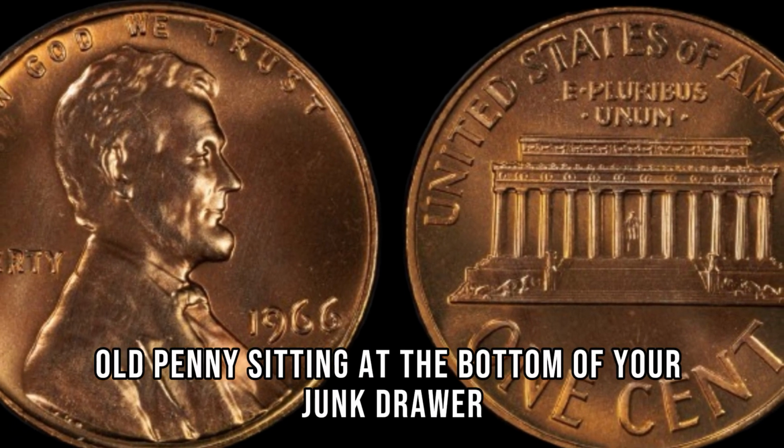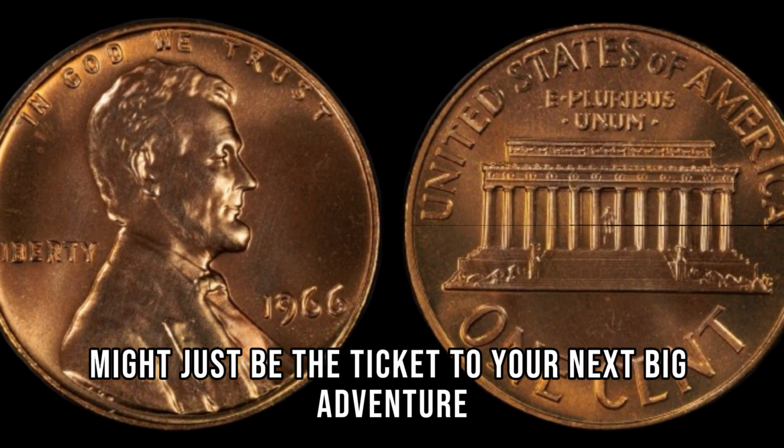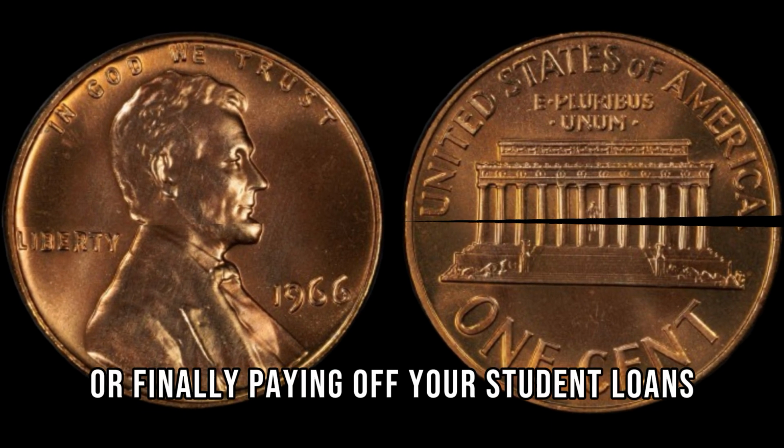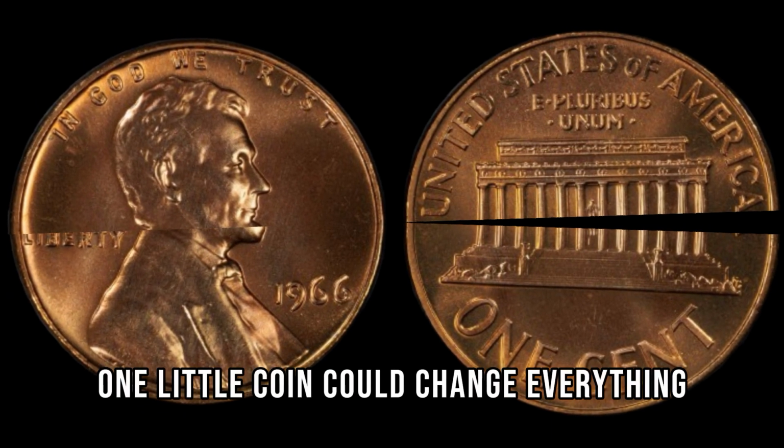So there you have it, folks. That boring old penny sitting at the bottom of your junk drawer might just be the ticket to your next big adventure, whether it's funding your retirement, buying that dream car, or finally paying off your student loans. One little coin could change everything.